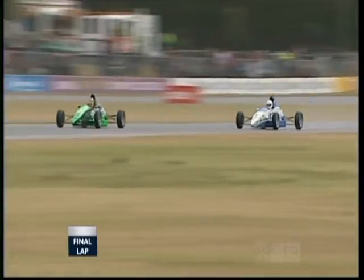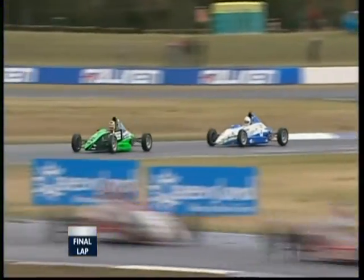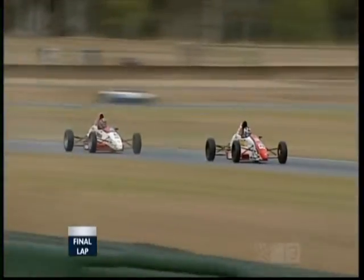Shay Davies battling in the background as well. Gary Jacobson in the blue car. Can he make the big dive under Andre Burrell? It'll have to be big and brave. No, can't get it done. Two corners to go. And Shay Davies and Matt Hart there, they're close. If anything goes wrong in front of them, they're going to pick up some good positions.